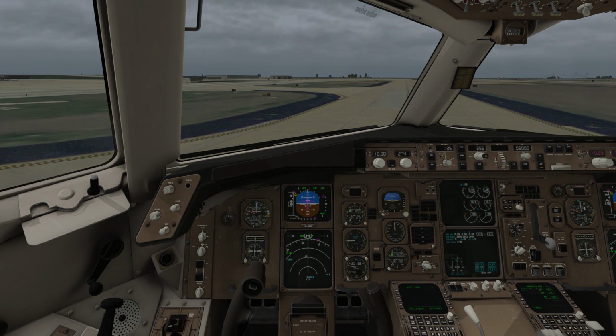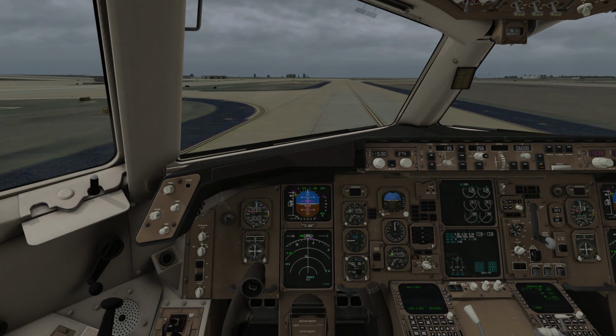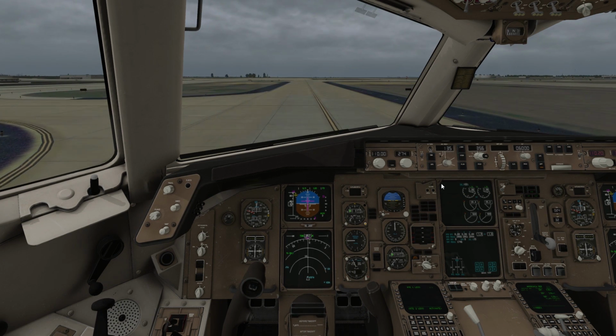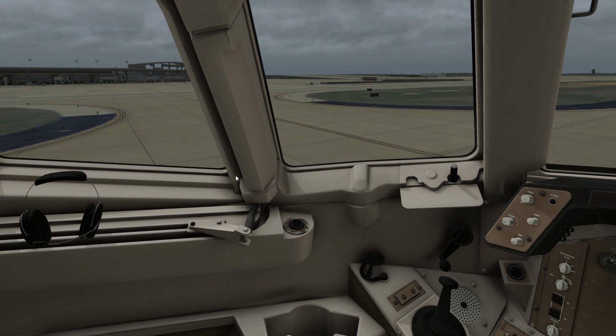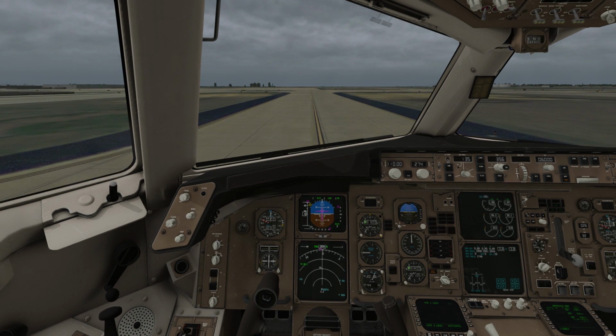I love the little, you notice here, the reflections. If I put the flap lever moving it, see how it moves in the reflection? Same thing with the throttles, you'll see them move as well. Pretty nice attention to detail there. That's really neat. We're gonna go up and over to the left, where our taxiway is. So that'll be neat as well.